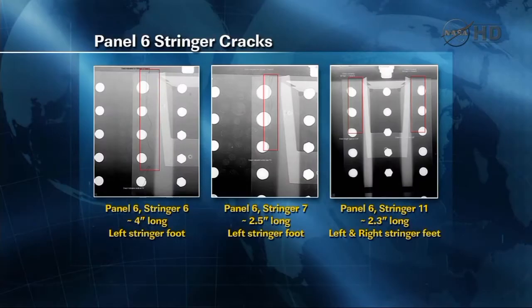Let's go to picture number 2 here. These are the stringer cracks that we saw with the X-ray, and you can see that along the feet of the stringer, very hard to tell, but it's just little hairline fractures along the feet, very similar to what we had over on panel 2. It was on 1 foot on stringer 6, 1 foot on stringer 7, and then both feet on stringer 11. The interesting piece is that stringer 11 was also over a doubler, so a little bit of the theory of assembly stresses being involved in this failure was still hanging in there.